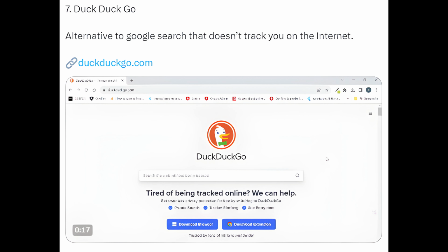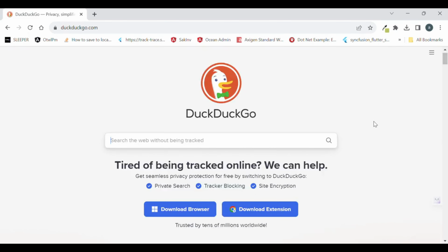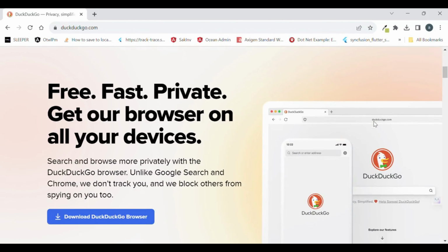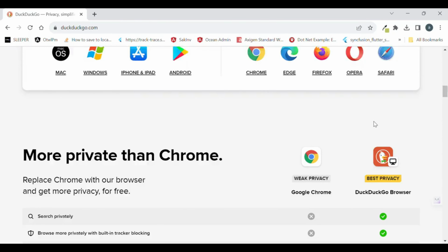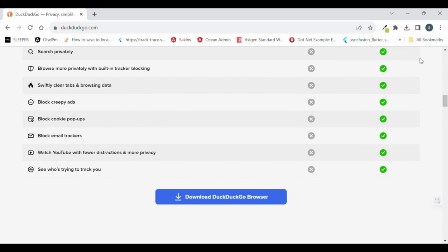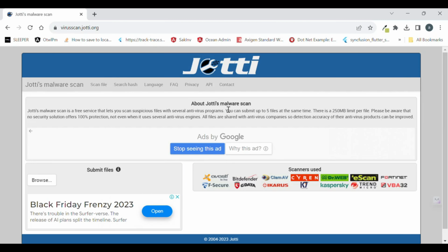7. DuckDuckGo, an alternative to Google search that doesn't track you on the internet. duckduckgo.com. 8. Jotty. Jotty's malware scan is a free service that lets you scan suspicious files with several antivirus programs. Virusscan.jotty.org.